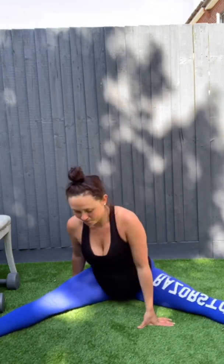Then we're going to take it wider. So now focus on the opening of your hips, your inner thighs. Go as wide as you feel comfortable with, or wherever you can manage. Make sure again the legs should be straight. Your knees should be up towards the ceiling or sky. Again, that might be enough for you. You might feel that already.